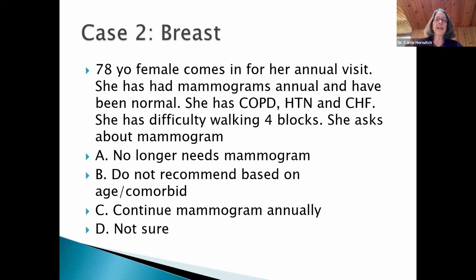And here we have a 78-year-old female who comes in for her annual visit. She has had mammograms annually, and they have all been normal. She has chronic obstructive pulmonary disease, hypertension, and congestive heart failure. She has difficulty walking 4 blocks, and she asks about mammogram. So do you recommend she no longer needs it, do you recommend continuing mammogram, or you're really not sure? Okay. So again, most of you said she no longer needs it. Let's go to the next slide.